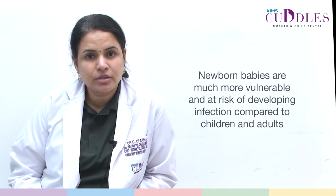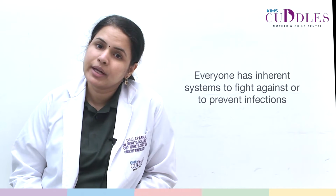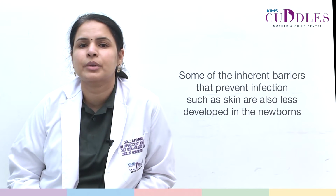We all know that newborn babies are much more vulnerable or at risk of developing infections when compared to bigger children or adults. This is because of their immature immune defense mechanisms. All of us have inherent systems to fight against or prevent infections, which comprise the antibody-mediated immune system, which is the humoral immunity system, and the cell-mediated immune defense mechanism. Both these types of immunity are deficient or less developed in newborn babies compared to bigger children. Also, some of the inherent barriers which prevent infections, such as the skin, are less developed in newborns.